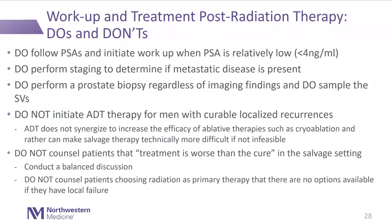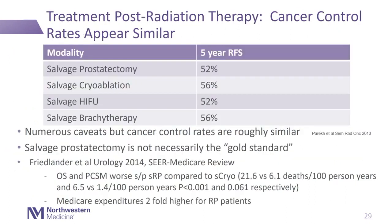A better truth is to say, we're going to pick between these two good primary therapies. After surgery, radiation can be employed and it doesn't have that many side effects. After radiation, there are still salvage options. Yes, they will carry with them more morbidity than if they were used in the primary setting, but some of these salvage options, particularly salvage ablative options, can be relatively well tolerated. So let's go over these salvage options post-radiation.